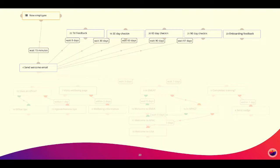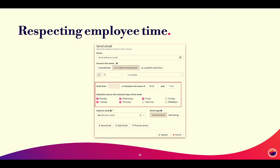And then up here is where we were saying about the feedback. So again, we're doing feedback at 30 days, 60 days, 90 days, and then at the end of the whole process, asking them for feedback on the onboarding. And all of this can also be set to respect your employees' time, because it's really annoying when you're a new employee and you start getting emails outside of working hours, sometimes you feel like you should really respond.